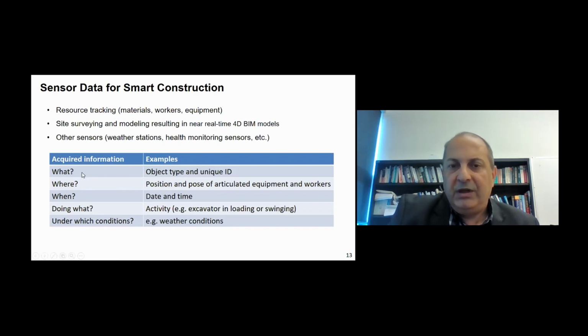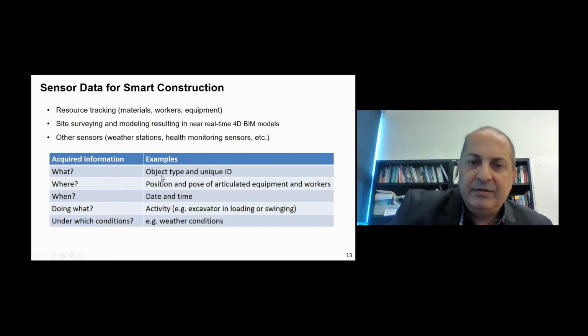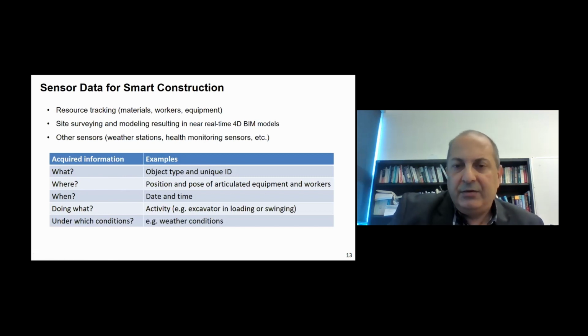So related to what, we can detect the different types of objects like excavators, trucks, and so on. And even in some cases, we can identify them in a unique way. For example, we can distinguish an excavator 1 from excavator 2 and relate that to their activities. For the positioning, we can detect the position, and also the pose. For example, if we have articulated equipment or workers, we can see the specific pose of these objects. Of course, we can also relate that to the date and time.